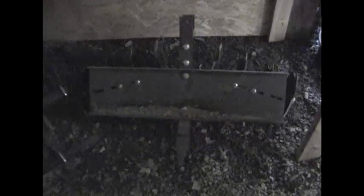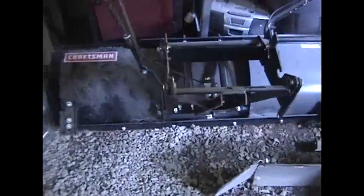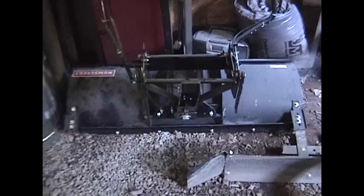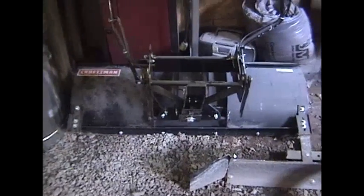These two items were both made by AgFab, and they make a lot of the components for garden tractors. A Husqvarna or Craftsman part is probably made by either Brinly or AgFab, and these two were made by AgFab. So, walk over here, I'll show you. That right there is a Craftsman, probably made by AgFab or Brinly, but that is the dozer blade.